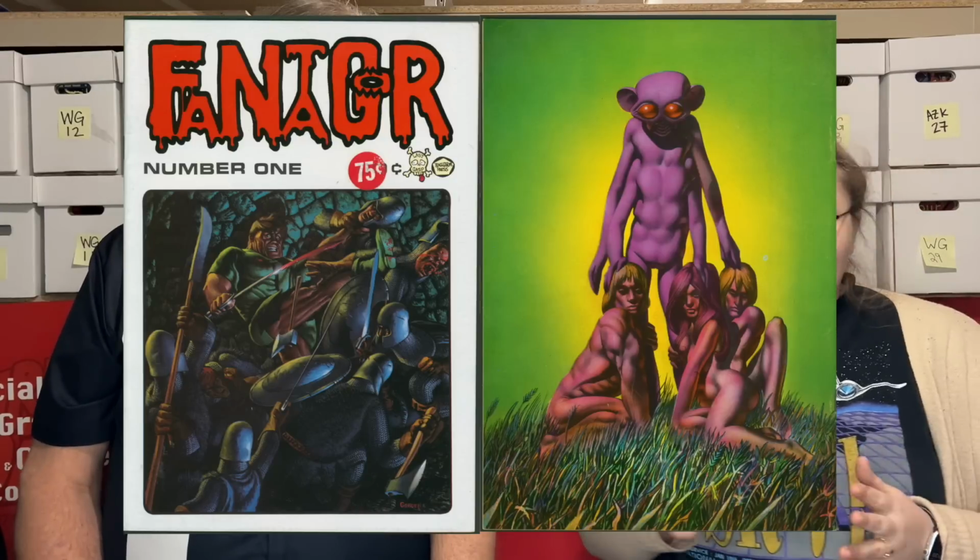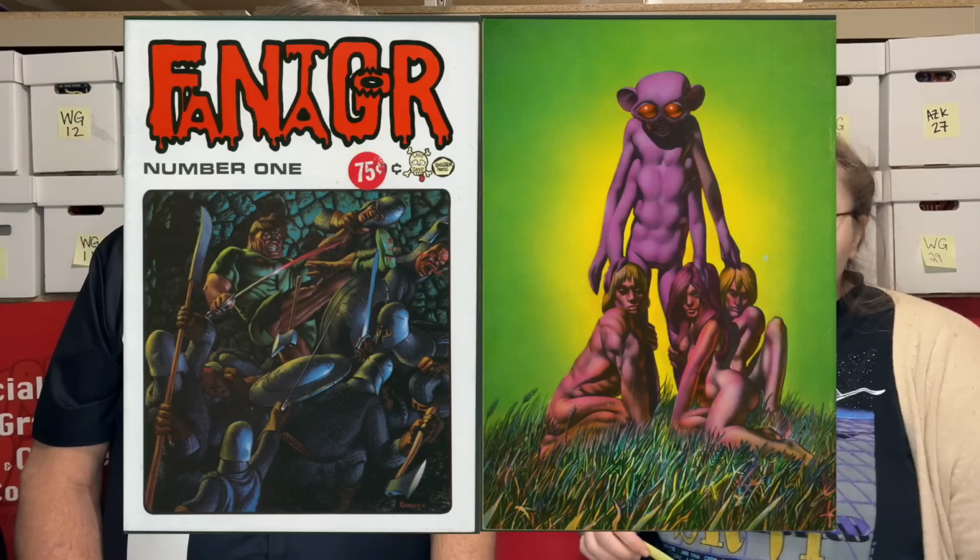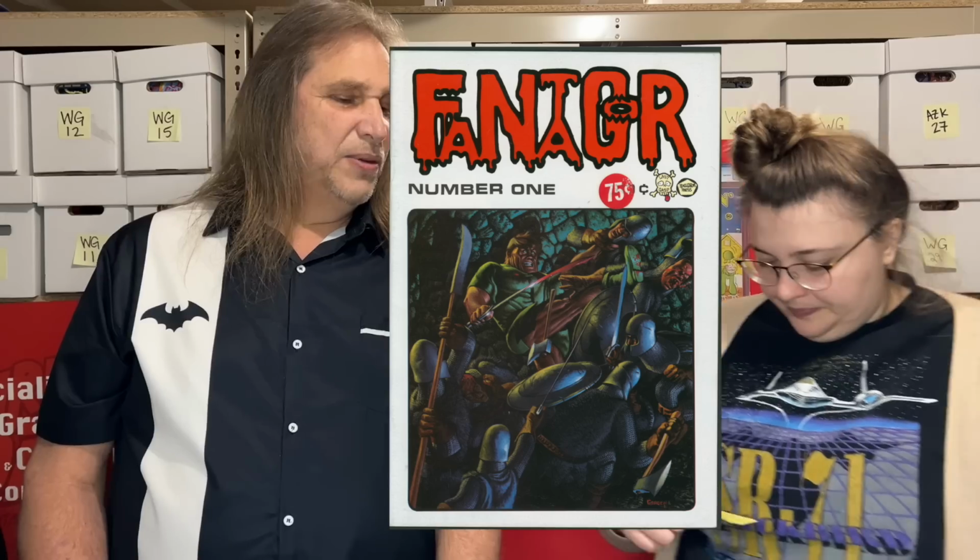So here's another Richard Corbin. Fantagore #1 in 1970. There are 4 printings of this. This is the third or fourth print. This is a 50-cent cover price, but it has a 75-cent sticker, like you were saying. And so you think he was inspired by 70s Marvel?